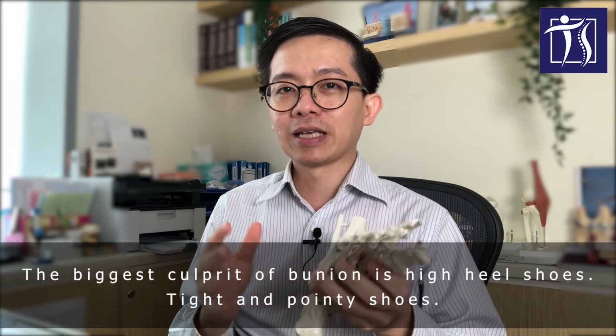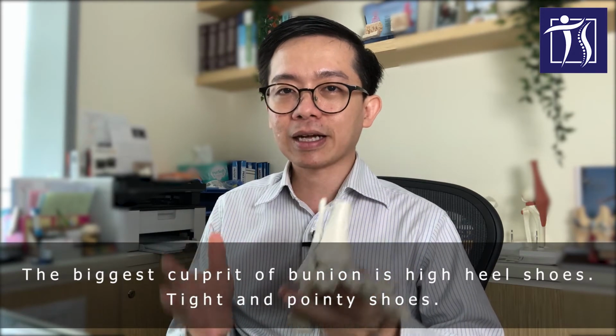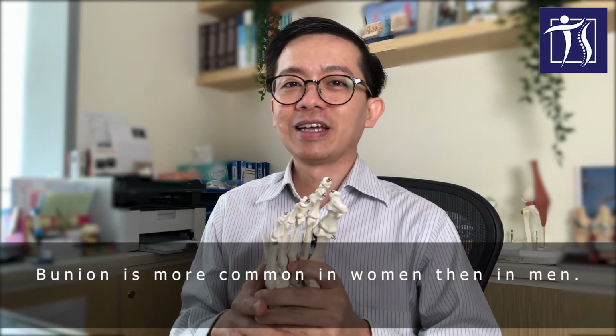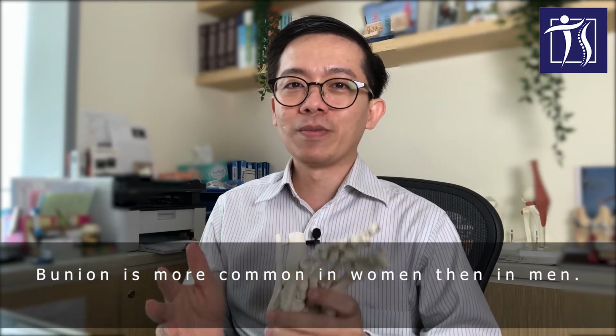The biggest culprit of bunion is high heel shoes, tight and pointy shoes. Who wear tight and pointy shoes? Women. That's why bunion is very common in women than in men. It can also run in the family. If your parents have bunion, then you have an increased risk of having bunion in the foot as well.